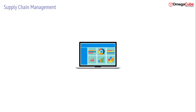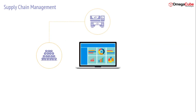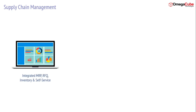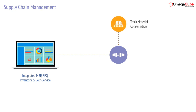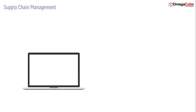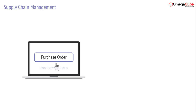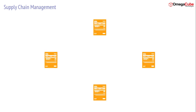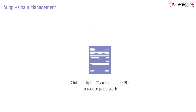OmegaCube ERP's supply chain capabilities enable metal fabricators to streamline their entire procure-to-pay process and reduce overspending on goods and services. Integrated MRP, RFQ, inventory, and self-service capabilities allow them to track material consumption, forecast future orders, and procure goods and services at the right price, with the right quality, at the right time. Fabricators can raise purchase orders with their suppliers from within the ERP itself. They can club all purchases into a single order per vendor to reduce paperwork.